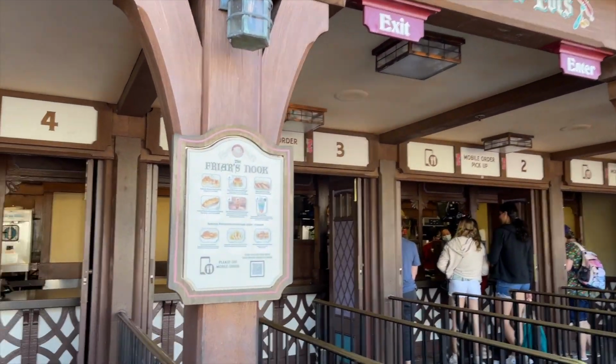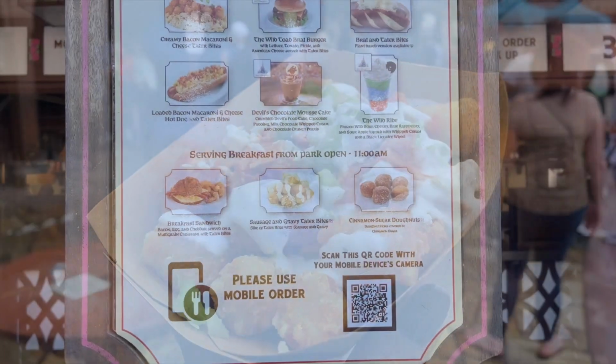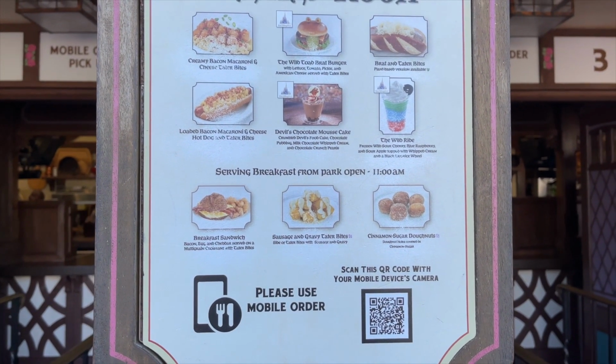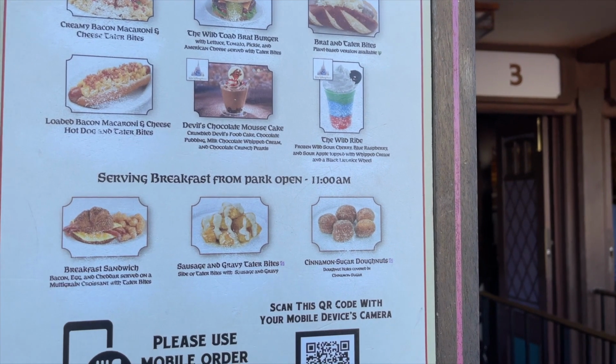So here for breakfast, they have the sausage and gravy tater tot bites. They're tater tot bites with sausage and gravy, that's literally it, but they are so super filling. They're just a little bit over $5, and they count as a side, so they're not as expensive. One of my favorites, and it's a good savory breakfast. But if you're looking for a sweet breakfast while you're here, they also have the cinnamon sugar donuts.